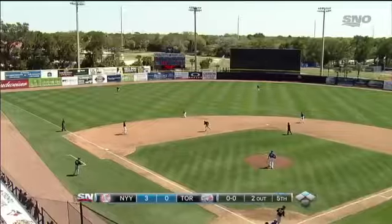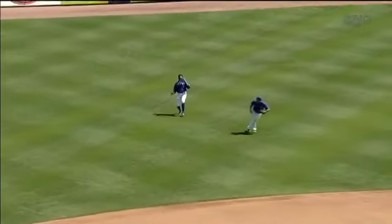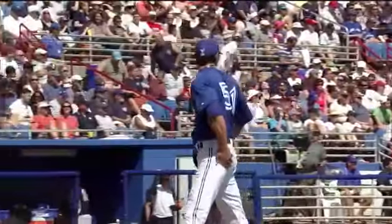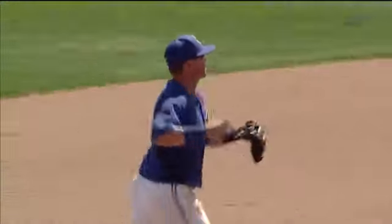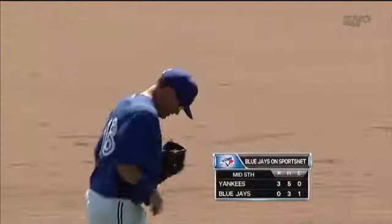Hinshaw delivers. Getting under this is Mesa. Shallow left. McCoy goes in, and he's called off by Rajai Davis. And Hinshaw does his job, stranding Rivera. But Rivera, the big blast, 3-0 Yanks.